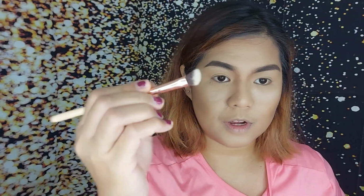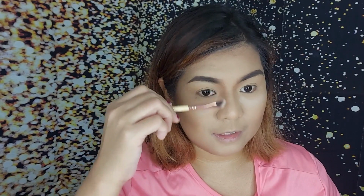Of course, I also like to contour the nose. And for that, I'm going to be using my angled fluffy brush. This one. And we're going to start from the tip of the eyebrow. Don't worry kung mukha siyang harsh kasi i-blend pa naman natin siya. Then, I'm going to get a thinner brush, and I'm going to continue lining down my nose.